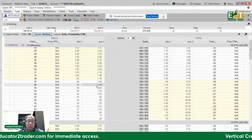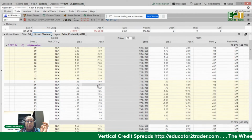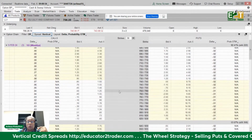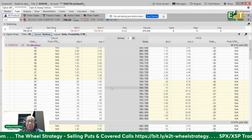If that's something that's of interest to you, then definitely go over to my website and grab the debit spreads training. Debit spreads are good if you want to do straight calls and puts, or you want to be a buyer, but you don't want to put out the full capital for an options contract. So you do debit spreads.